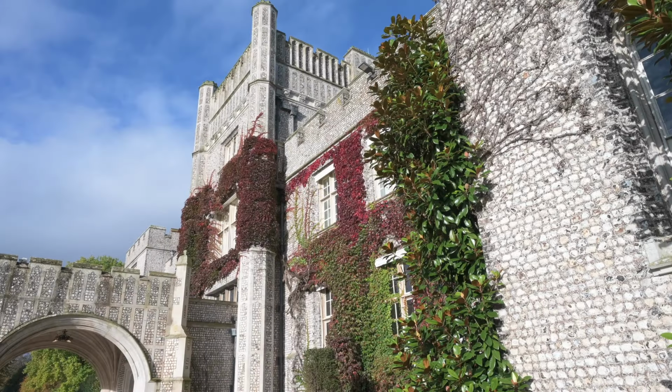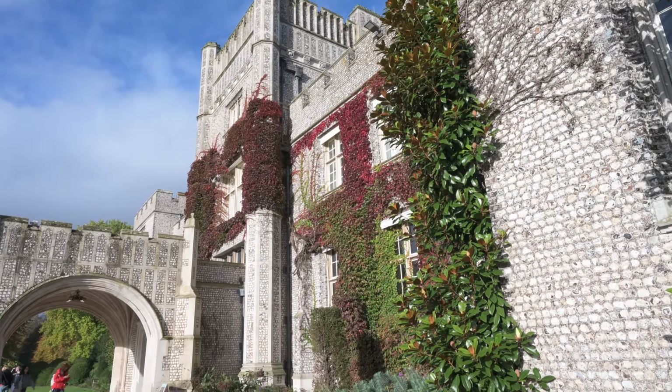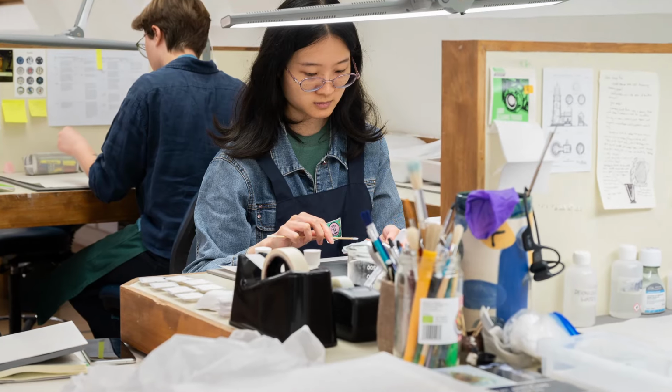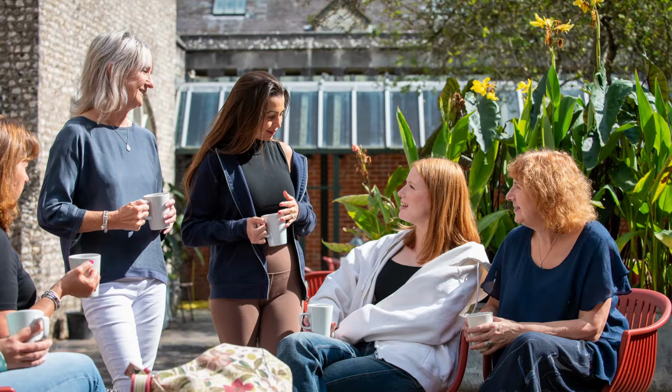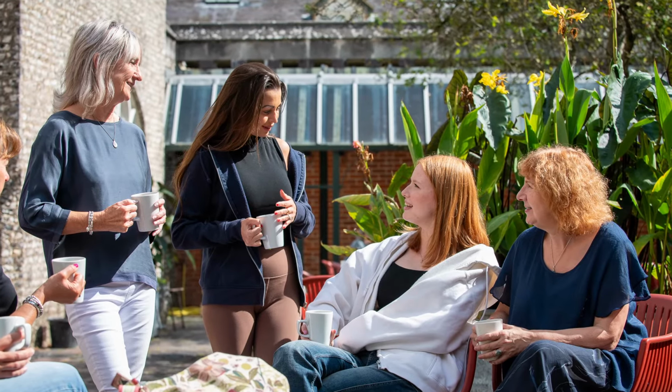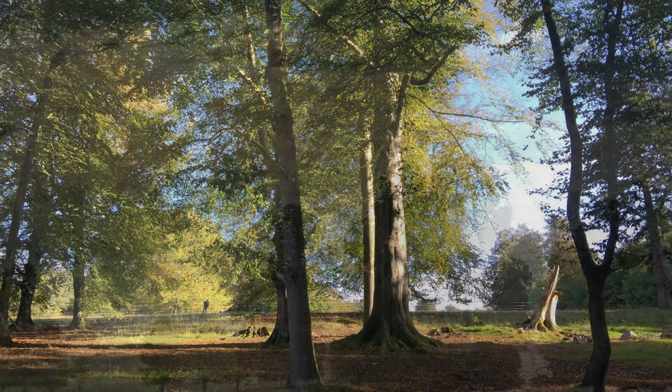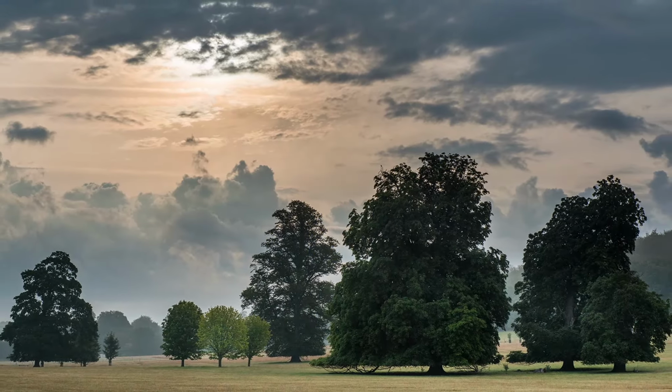So Westdean is a unique learning environment. Because the classes are residential, there's the opportunity for students to socialise in the evenings, and the gardens are beautiful for walking around after classes. So it's a very special place to learn.